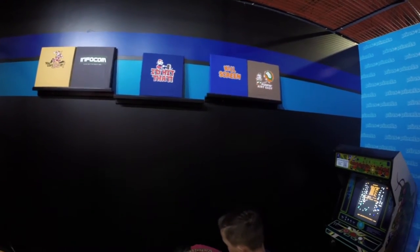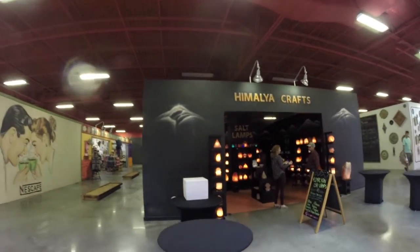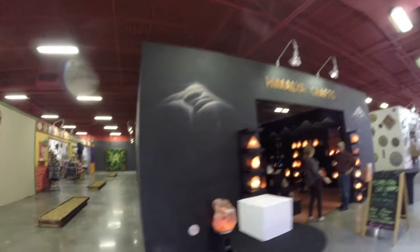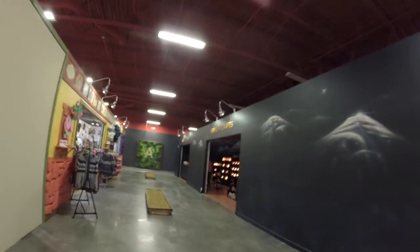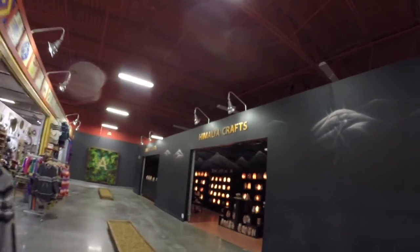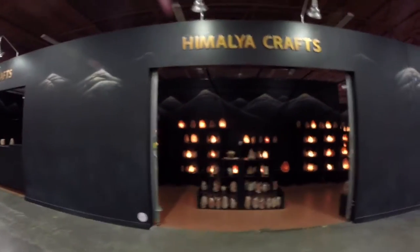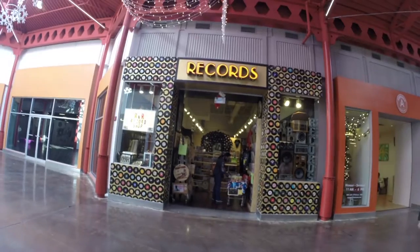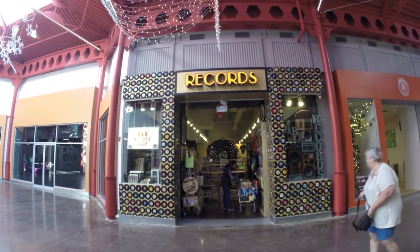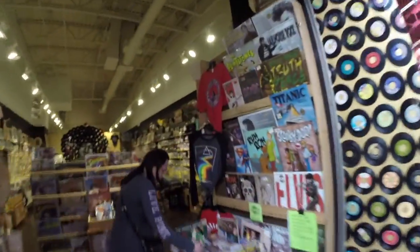Some old school themed shirts. I used to love playing big dog. Here's a whole store about Himalayan salt. Don't know if these work, but they apparently bring in enough revenue to have a whole store just for Himalayan salt. Yes, a record store. And of course, if you have a record store, you have to have something Pink Floyd in it.